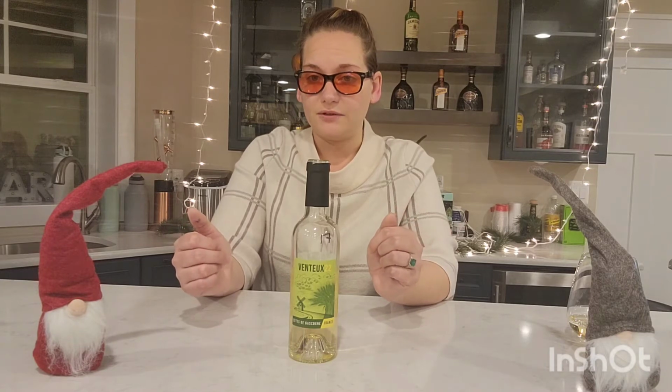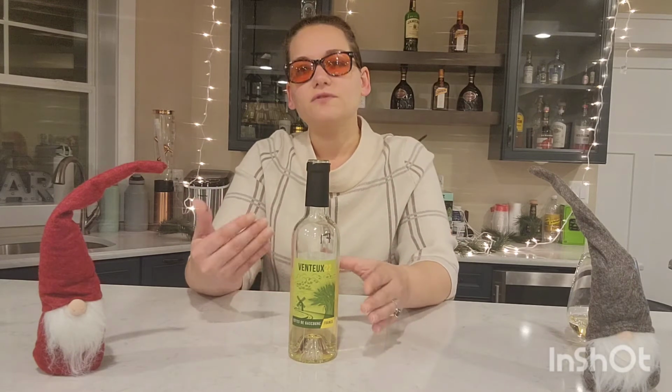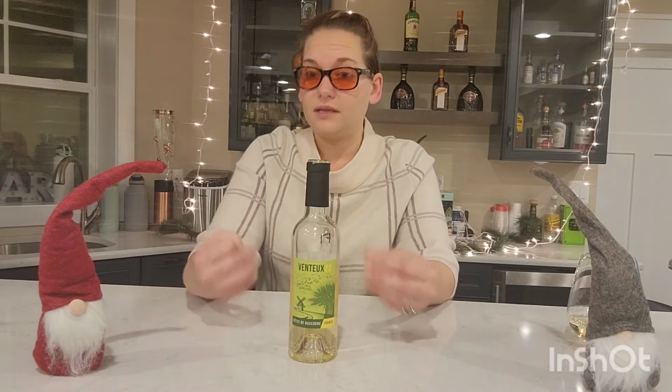Now the Ugni Blanc. Italian grape, like we said before, most commonly called the Trebbiano. It's planted worldwide. You can pretty much find it in any country. It's got fresh, fruity flavors, and in Gascony, it's also used to make the Armagnac because of its acidity.